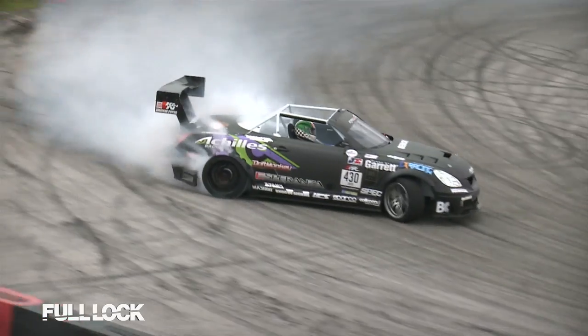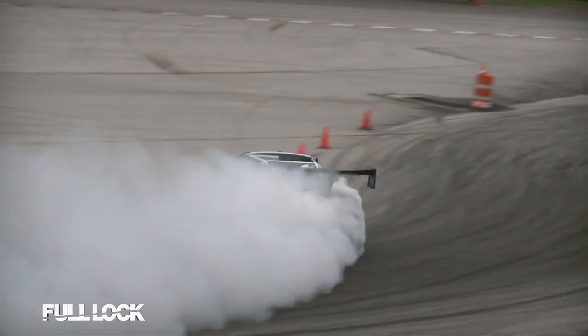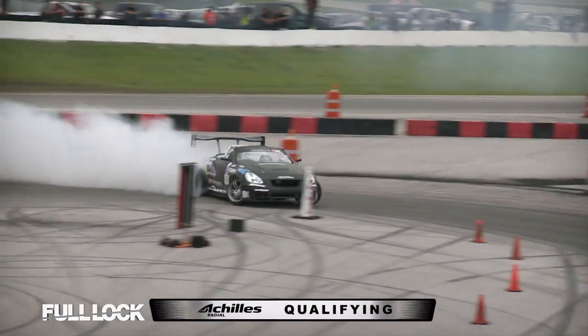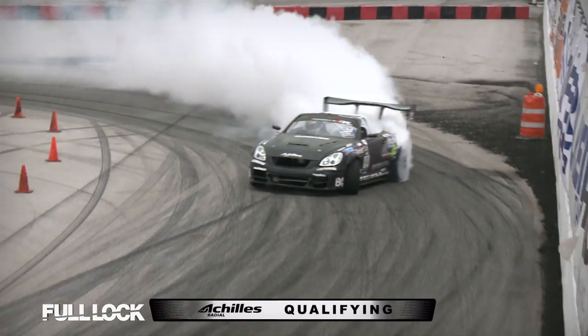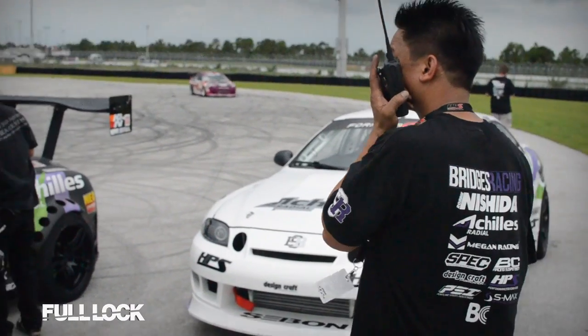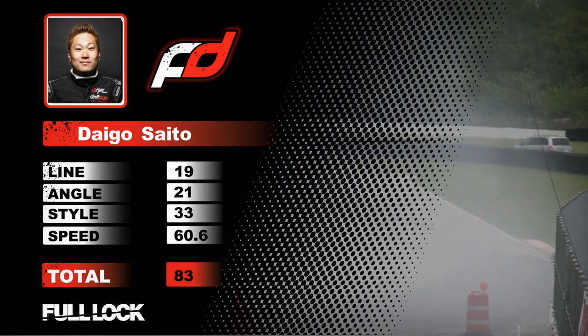Daigo Saito transitioning nice into that rear clipping zone. Swinging it wide into that front clip. Lunging forward, a supposed 1,200 horsepower. Look at the smoke off those Achilles radials. I don't even know what the highest score is right now. And that is an 83 for Daigo Saito.